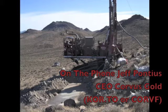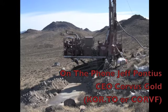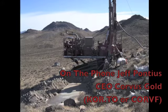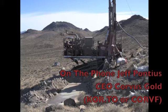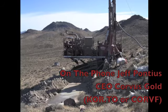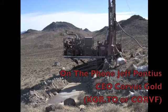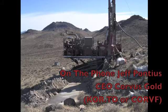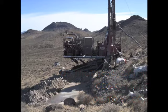Well, Nevada's a great spot. It's the third largest gold-producing region in the world. All the major gold production companies are based or have operations in Nevada. It is really a premier place to conduct gold mining, very favorable regulatory environment, and you have a lot of basic infrastructure there for large-scale gold mining.